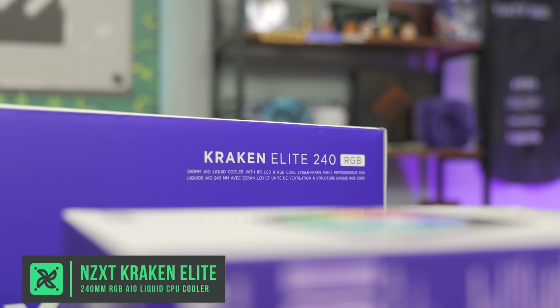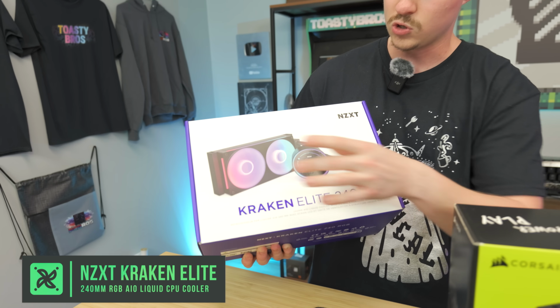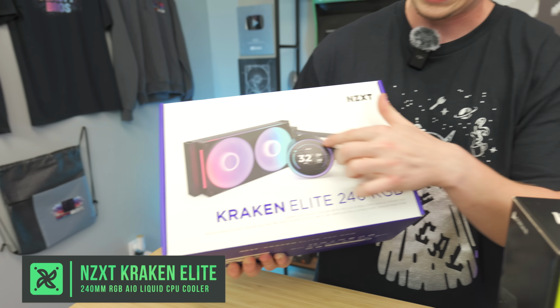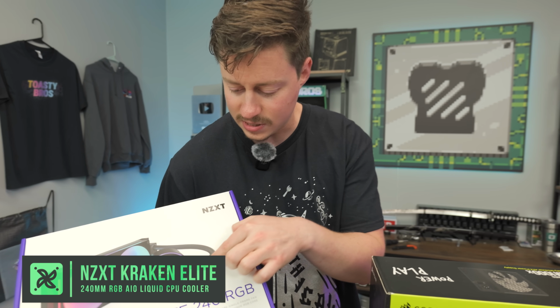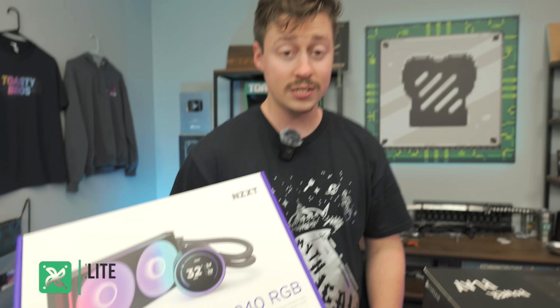It's no longer 3 separate fans, it's literally a big 360 mil fan, and then this is a 240 mil fan that's built onto this gigantic LCD display with an RGB ring around it. I'm pretty hyped about this, even a different design on the actual tubing, so this is gonna look really nice.